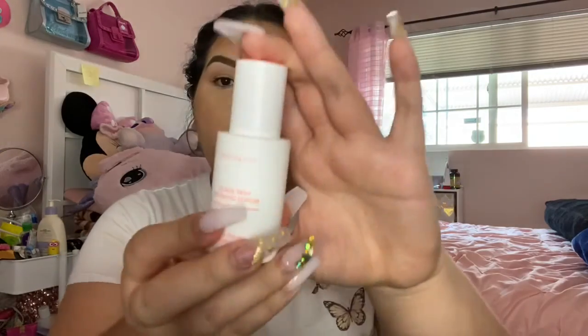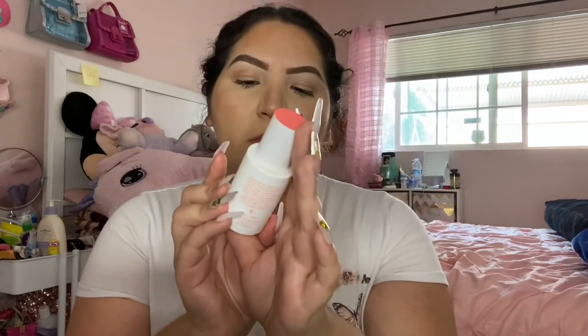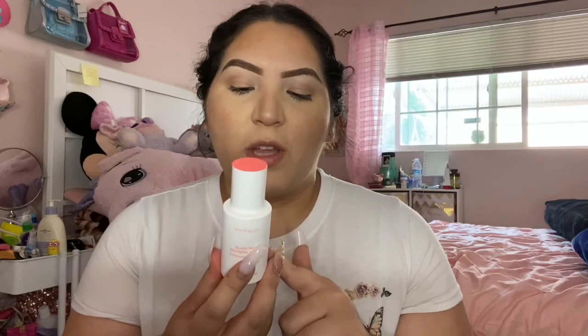But anyway, so after that I go in with my Peach and Lily Glass Skin Refining Serum. This one is also in the 30s range, and I wish I could tell you of a serum that's not so higher end, but I'm in love with this serum. Again, my skin has felt amazing ever since using this. I even feel like my skin's not as oily as before.